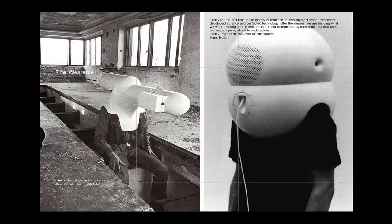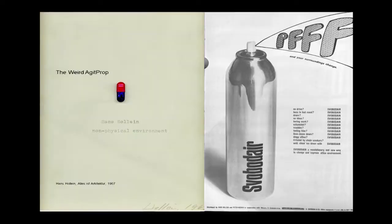So if I can read this: today for the first time in the history of mankind, and this is in 1967, with the developed science and perfected technology offering the means, we are building what we want, making an architecture that is not determined by technique, but that uses technique, a pure absolute architecture. This is the work of Hans Hollein with his partner at the time, Walter Pichler, where they can even reduce it down to where it is inside you. It is a psychotropic drug that you may ingest, or an aerosol that you can spray architecture.